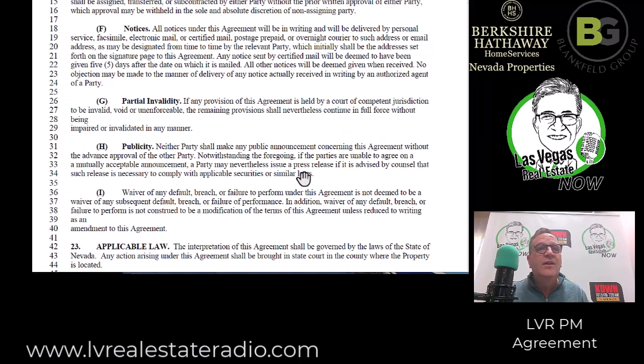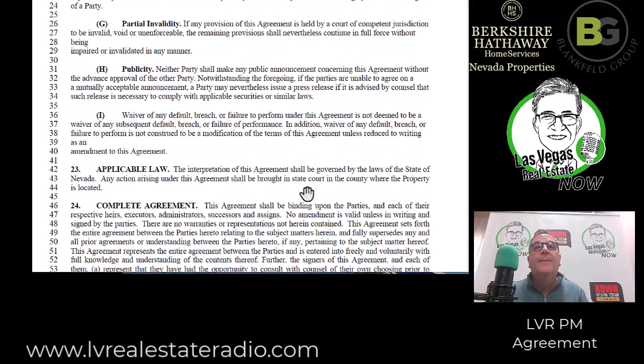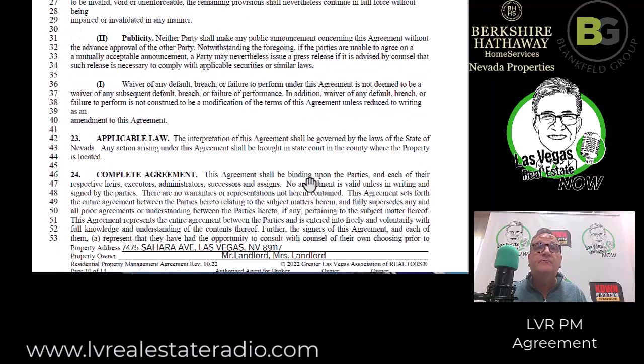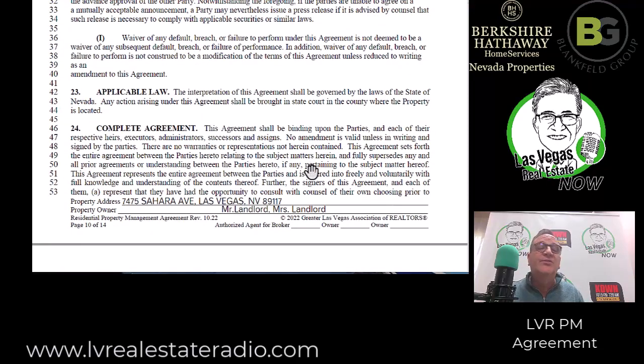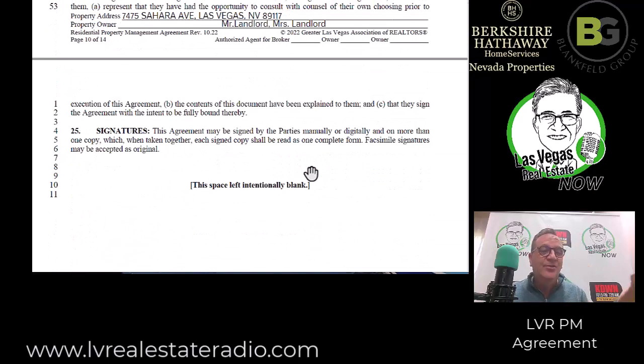Publicity. Basically, neither one of us is going to share any of the details of this with the public. It's not their business, unless it was required by law, of course. And law supersedes the agreement. Of course, we would defer to Nevada law. What's written here is what counts. What we're saying by way of explanation, including in this video, does not count. What's in writing is what counts. By signing this agreement, you're agreeing to it.